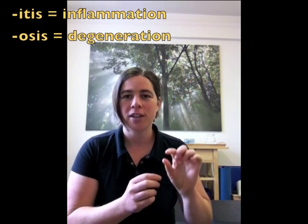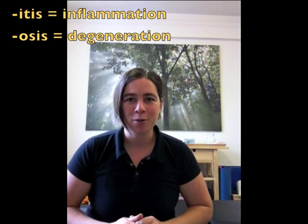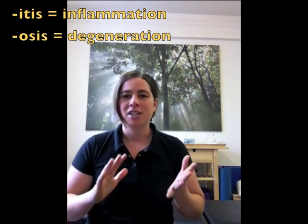Okay, when you look at the ending of a word, itis, that means inflammation. And if you look at the end of the word, osis, O-S-I-S, that does not mean inflammation. It basically means a degenerative process is happening, but it's not necessarily inflammatory. So you can press on the area on the lateral elbow, and it might be tender or painful, but there's not swelling. There's no indentation that's left. There's no obvious difference between the two sides if you have epicondylosis.